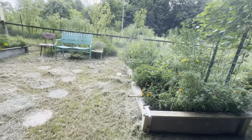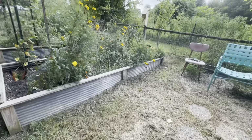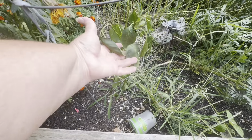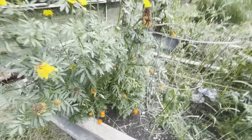Here's, I was going to show my other. Ooh, I got to get some of that lemon balm. I've got some lemon balm in there. My pepper plant is really wilted. I have got to get that watered right now.